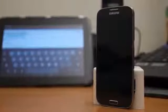You knew this one was coming. On the one hand, we have Samsung's newest flagship phone, and on the other hand, its biggest non-Android competitor. Hey, it's Joshua Vergara from Android Authority. What's going on, everybody? And this is the Samsung Galaxy S4 versus the Apple iPhone 5.